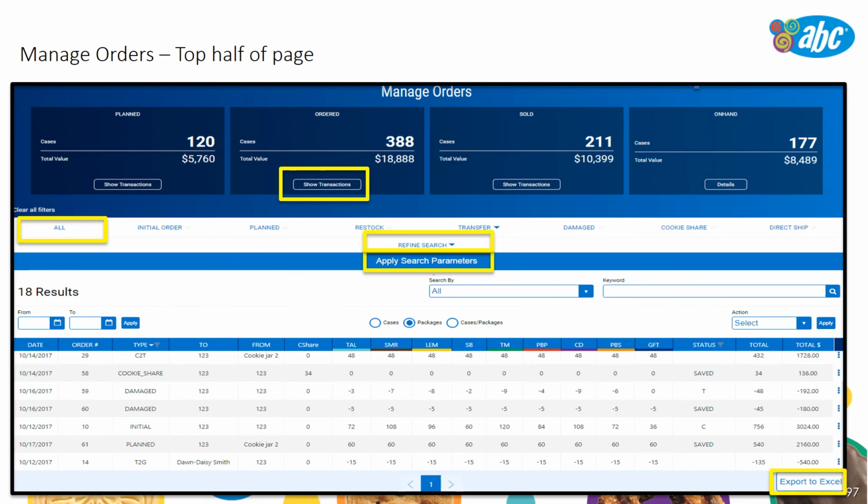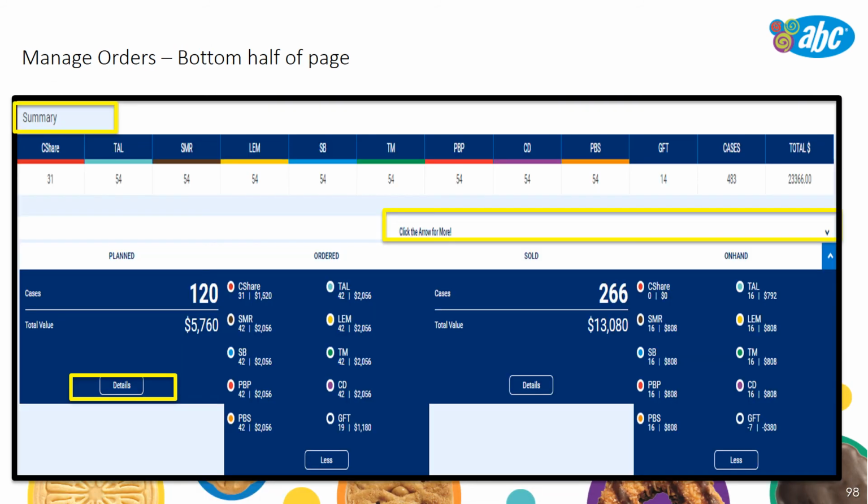The Planned Orders box shows a summary of the current planned orders not approved by the council cupboard. The Ordered box shows all transactions received by the troop. The Sold box shows all cookies that have been transferred to the girls or reported as sold in booth sales. The On Hand box shows what the troop currently has in inventory. The bottom of the Manage Order page will show in detail the total sales data.